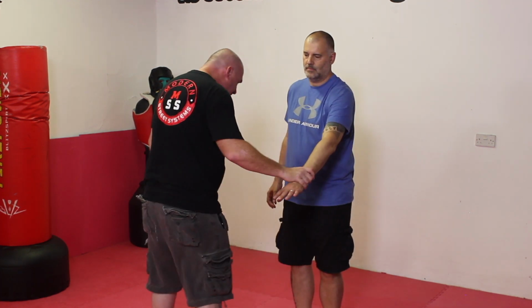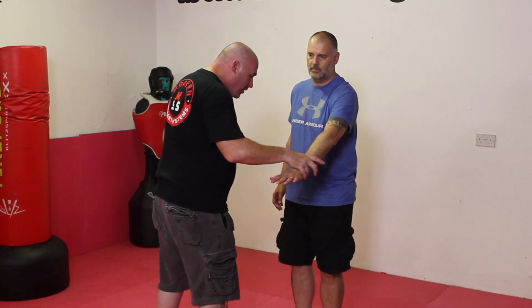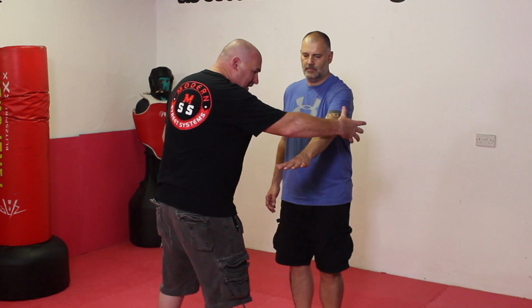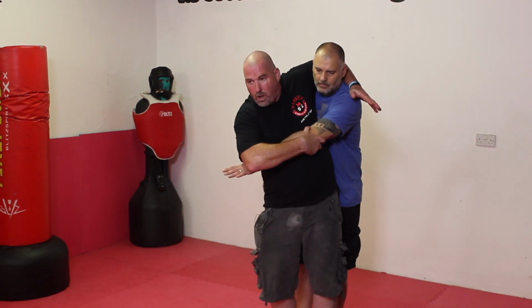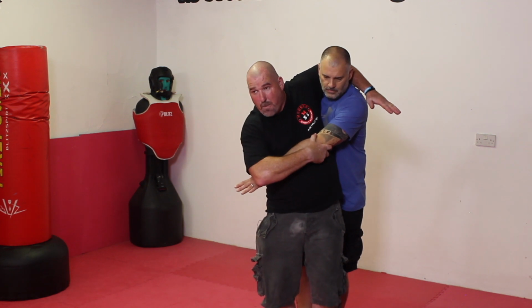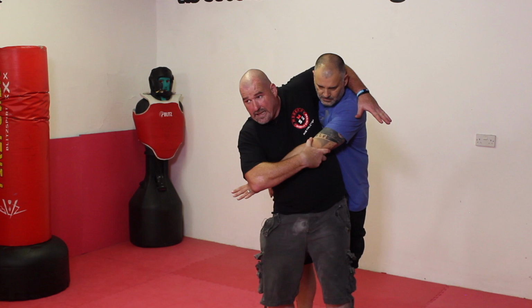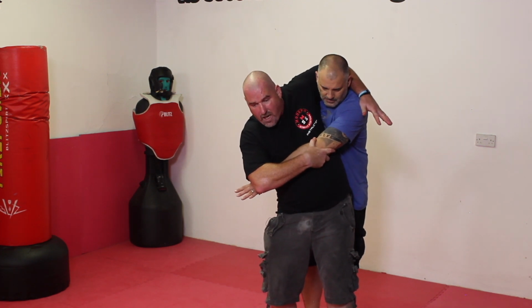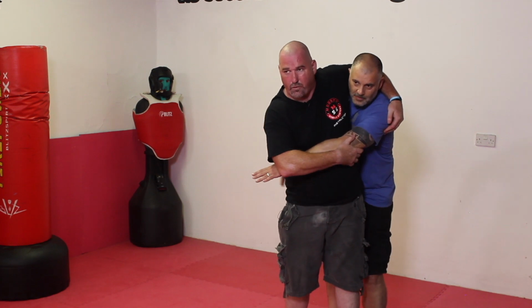Now, as I step into that 1, 2, my hand in this instance is going to go up around the back of his neck here. So if I'm connecting here, we're going to go 1, 2. From here, see my knees are bent. So if you think about squatting, and then here what I'm doing is pulling here and lifting him this way. So obviously he's going to get thrown over there.